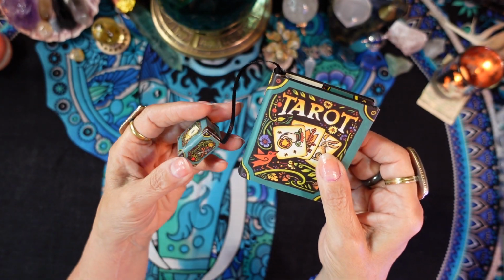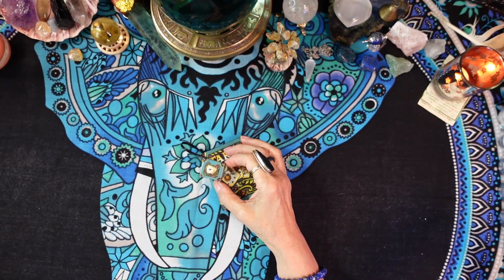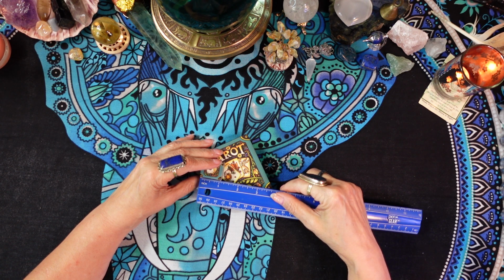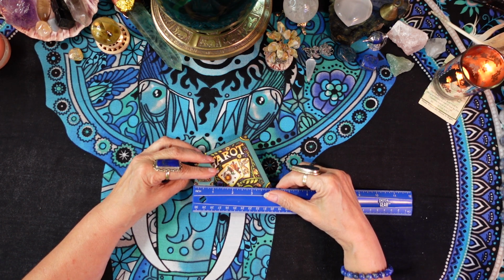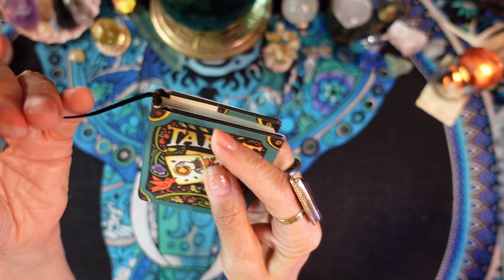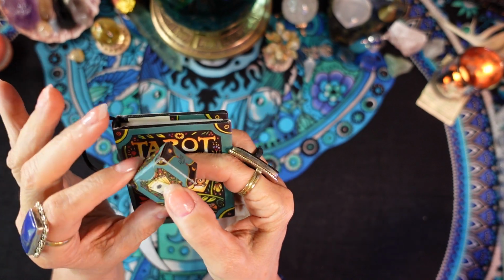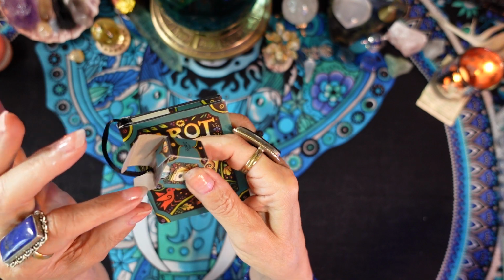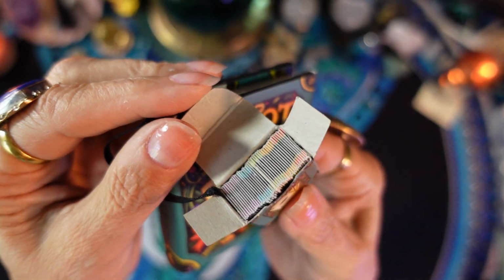Now for the really cool part. See this little box? Believe it or not, this little box, that measures 1 1/8 inches by 1 inch, has 78, and they're connected so I can't take it off, contains 78 tarot cards. It's a little flip top box. Check it out. All right, now there you go. Feast your eyes on the tiny tarot cards in the box, and I'm going to take them out in a minute.